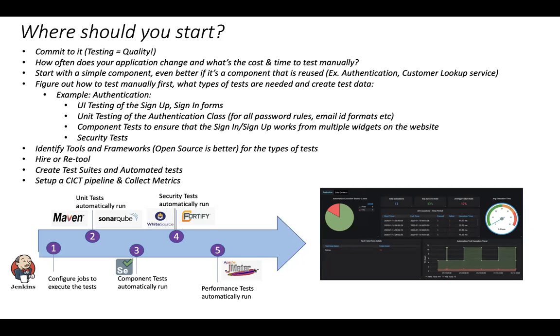And first of all, just make a list of the types of tests that are relevant for that component, and then start identifying the tools and frameworks. And I have an example at the bottom here. Of course, you will have to retool.